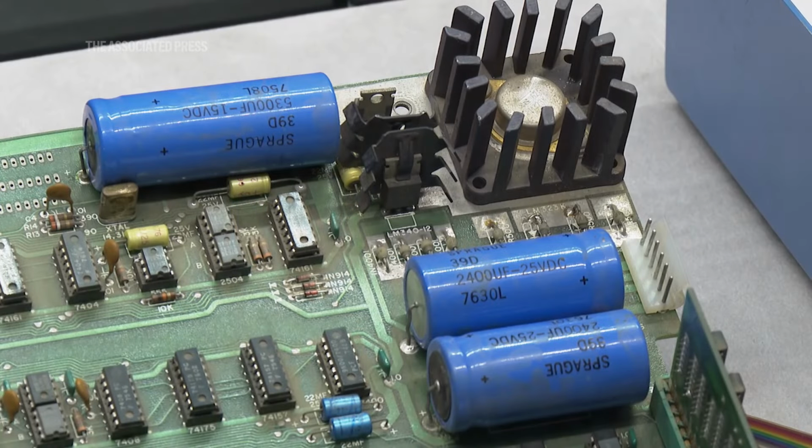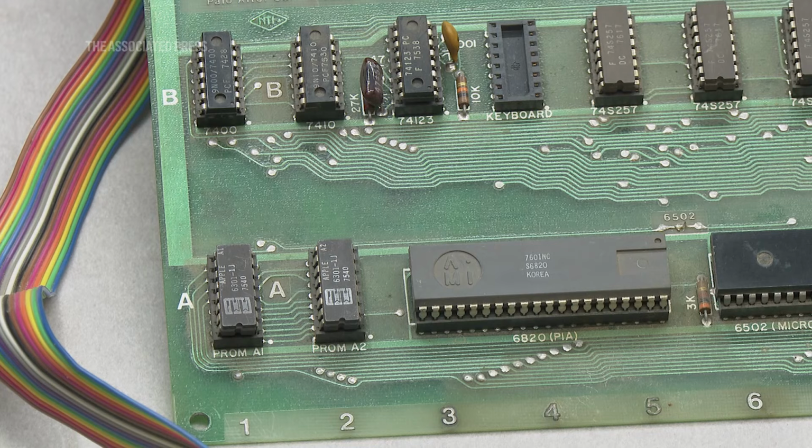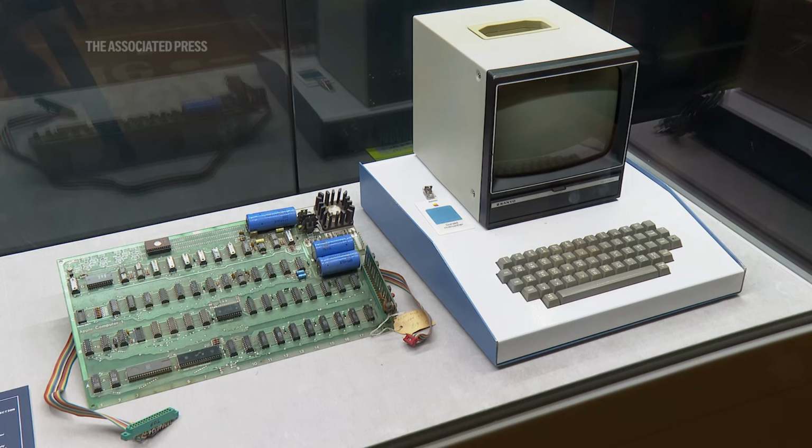For me as a computer scientist, this is my era's Da Vinci. Because Da Vinci only had a limited number of paintings. There is only one of these. There is no other comparable to this, period.